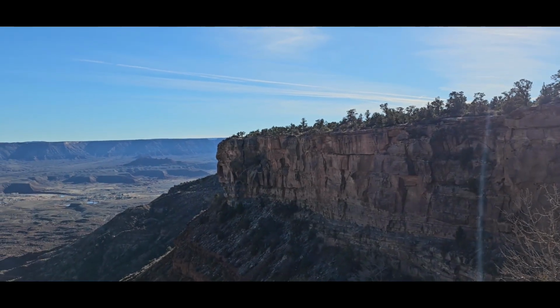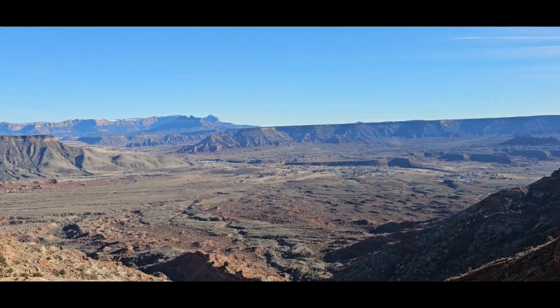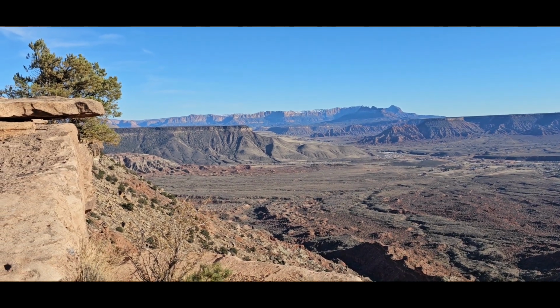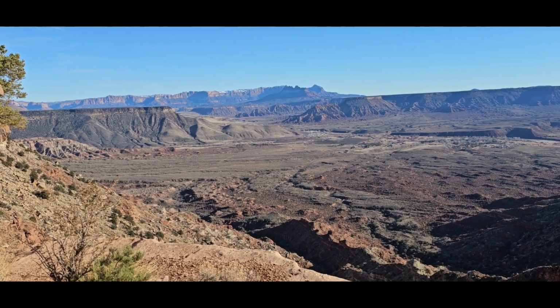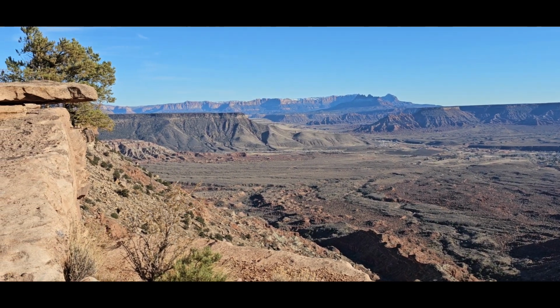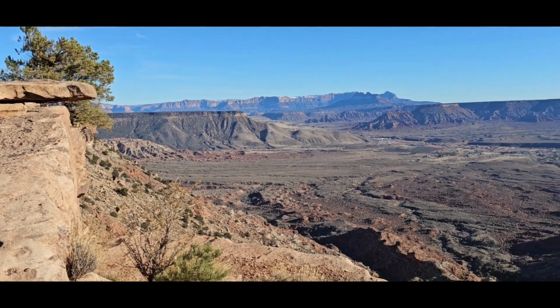I'm trying to find Stephanie. She's got to be here somewhere. We are on Smith Mesa, and it is such a beautiful day here today. We're looking down at the city of Virgin, and over into, I think maybe a little to the left we would see it more, Zion National Park.